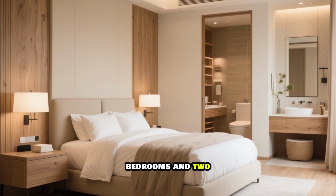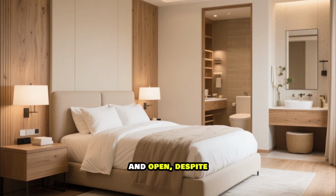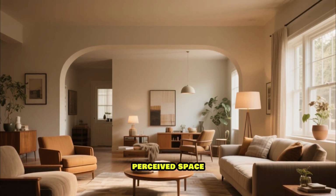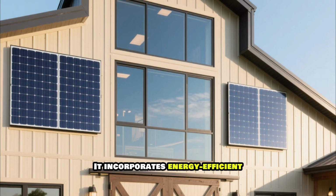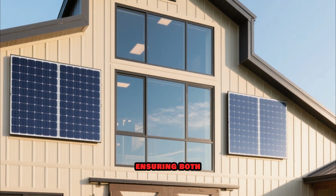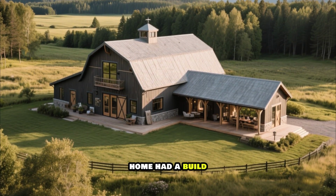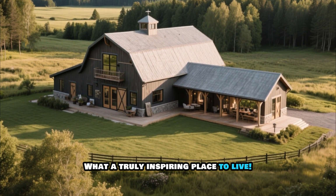With 3 comfortable bedrooms and 2 elegant bathrooms, the home feels incredibly spacious and open, despite being a cozy 2,000 square feet. It's a brilliant example of how smart design can maximize perceived space. Plus, this barndominium is not just beautiful, it's smart. It incorporates energy-efficient features like solar panels and triple-pane windows, ensuring both comfort and a reduced environmental footprint. This thoughtfully designed, eco-conscious Scandinavian-inspired home had a build cost of $520,000. What a truly inspiring place to live.